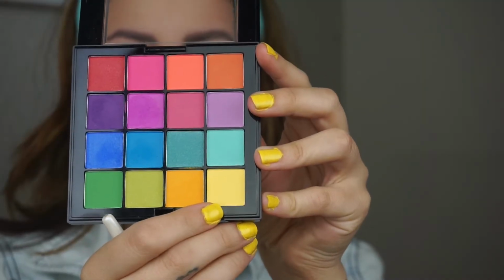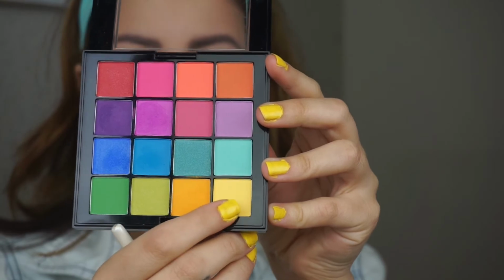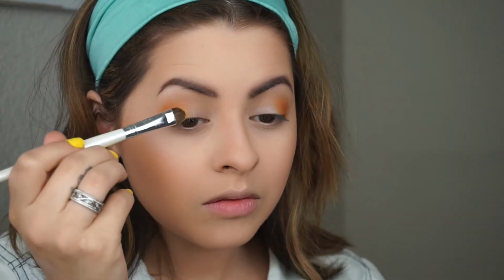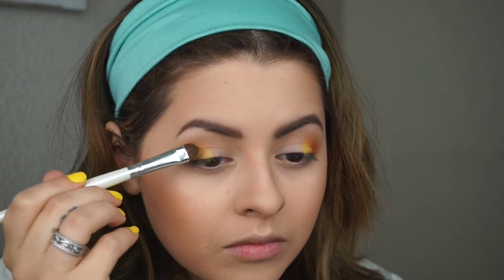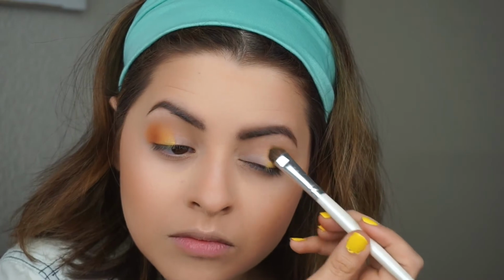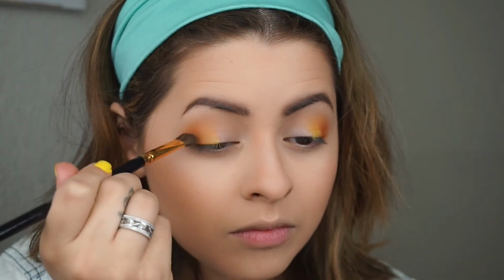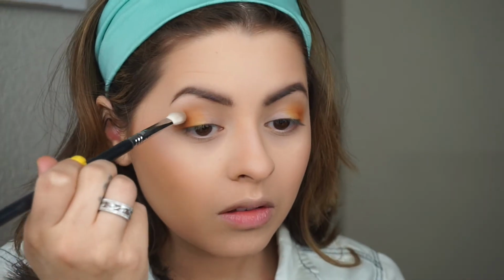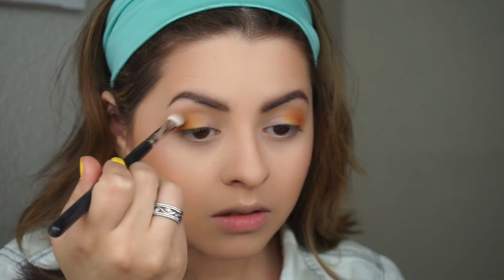Next, I'm going to be dipping into this yellow shade and packing it on the center of my lid, but on top of the orange as well, so it creates a nice transition and it's not so choppy. But then I'm going to go in with a fluffy angled brush to blend those two colors together, and eventually I'm going to get a crease brush that has no color whatsoever just to blend the colors nicely.